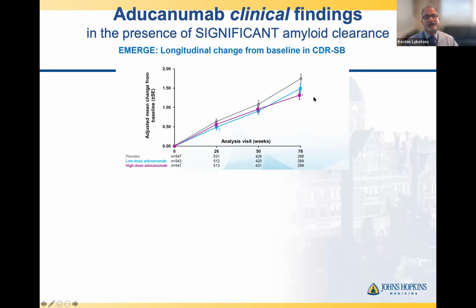So you might say, okay, we know this drug clears amyloid. Here's a study that says that it helps, but then notice a couple things. First of all, everybody, including on high and low dose aducanumab, are steadily worsening. And the benefit here at 18 months is really very modest, very small, and probably not clinically significant. In fact, based on the prior assumptions of the company that developed this, it is not clinically significant.